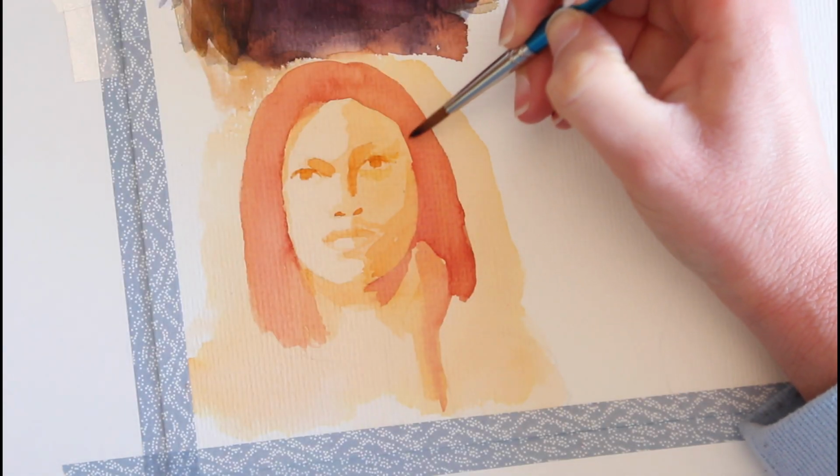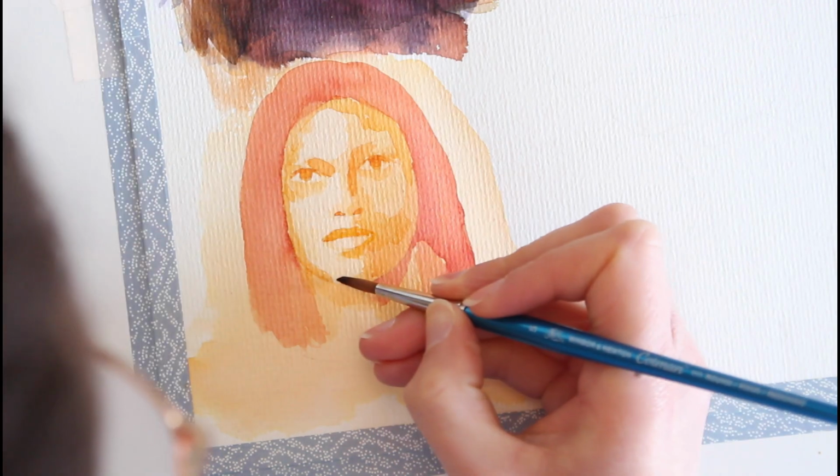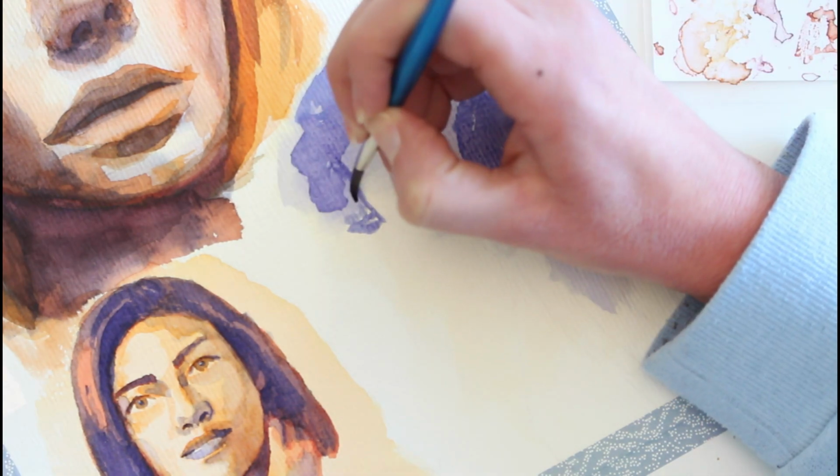Next, I worked on some quick and easy practice portraits, and as these were meant as a watercolor practice, I already had traced the sketch. For most of these paintings, I had the sketches already prepared, whether or not they were traced.